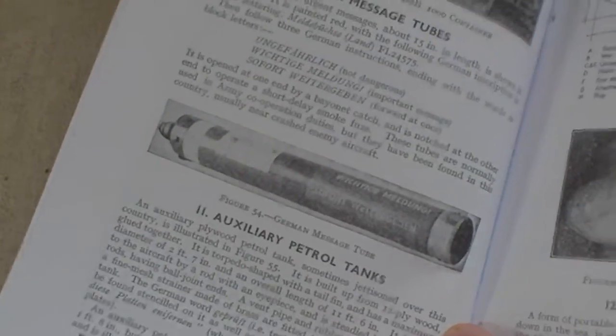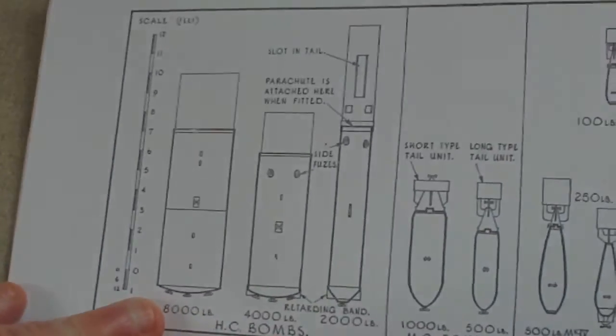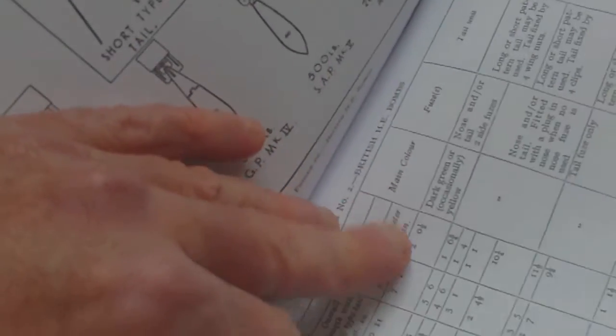German message tube, auxiliary petrol tanks, wireless apparatus, flares and flare parachutes, dye bags, metrographs, meteorological balloons, leaflet carrying balloons, leaflet container, man carrying parachutes, British and American practice bombs, infantry training bombs. So we have British HE bombs, a table of British HE bombs showing the colour and what's stenciled on them. More British HE bombs, and again another table of related detail.